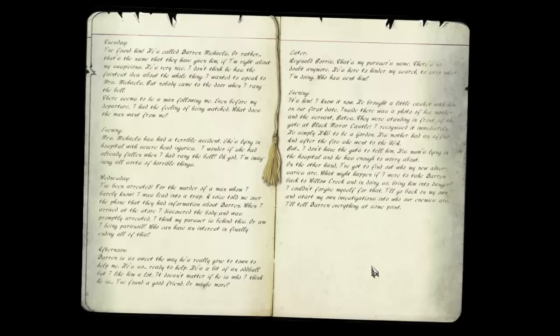Evening. Mrs. Michaels has had a terrible accident. She's lying in hospital with severe head injuries. I wonder if she had already fallen when I rang the bell. Oh, God, I'm imagining all sorts of horrible things. Wednesday. I've been arrested for the murder of a man whom I barely know. I was led into a trap. A voice told me over the phone that they had information about Darren. When I arrived at the store, I discovered the body and was promptly arrested. I think my pursuer is behind this. Or am I being paranoid? Who can have an interest in finally ending all of this?